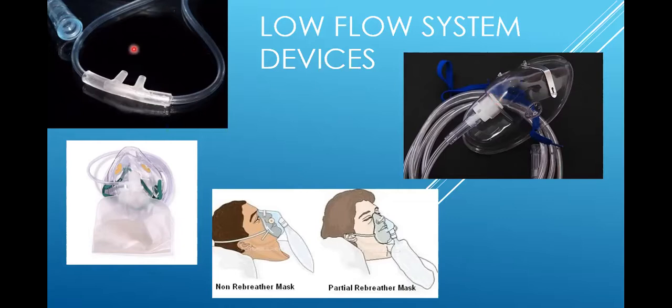The only reason we go from a cannula to a simple face mask is if the cannula is not enough. You're going to learn that the cannula only goes to a certain liter flow. Then you have to switch over to the simple mask. And if that doesn't work, we go to the non-rebreather and the partial rebreather mask. You're going to learn what the liter flows are, and they overlap a little bit.